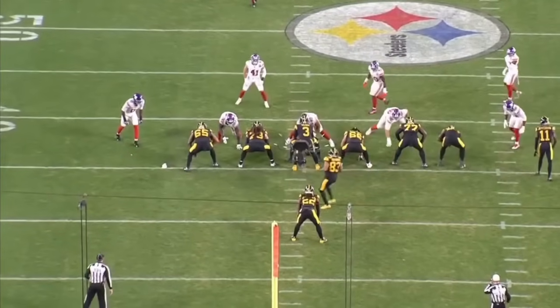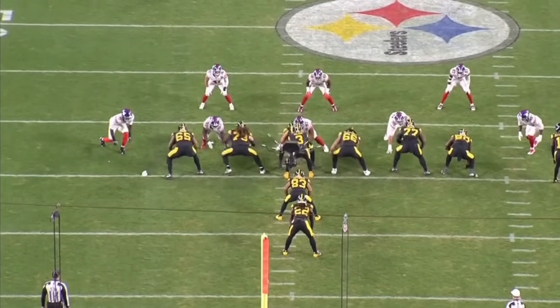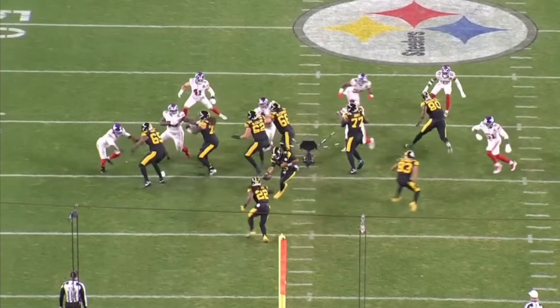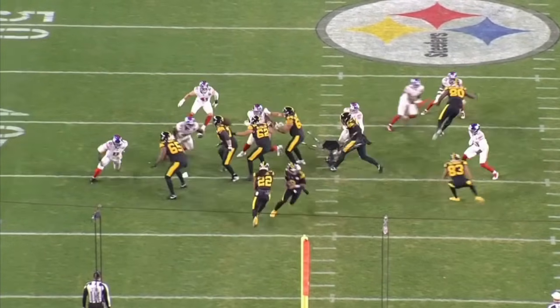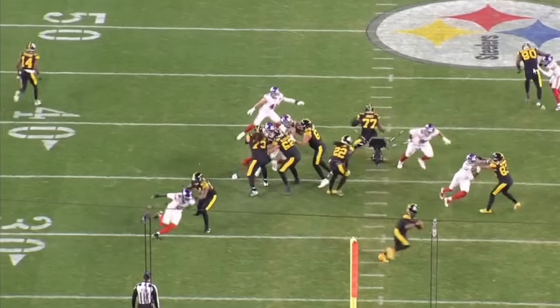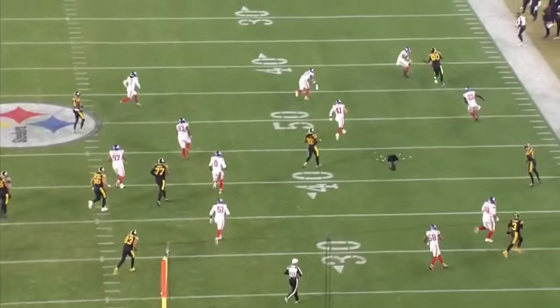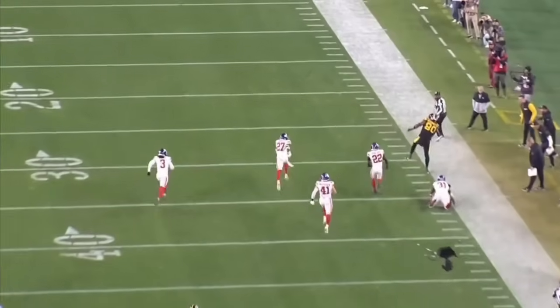Take a look at it from the end zone view. Just watch the release here from Washington. He's a linear guy. He's a straight line guy. He's not going to really have a lot of suddenness in his route, but watch him swim the DB right about here. Swim over the top right there to get some separation. Gets a step. DB falls down. Washington makes a nice hand catch and gets some good YAC.